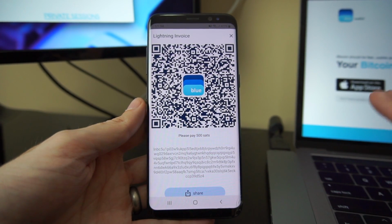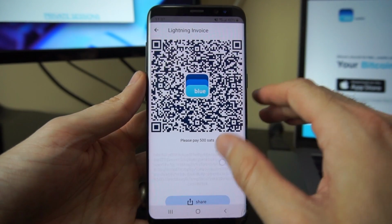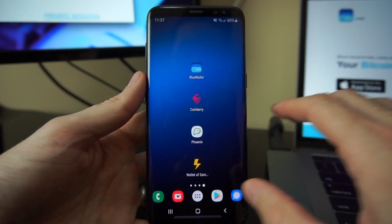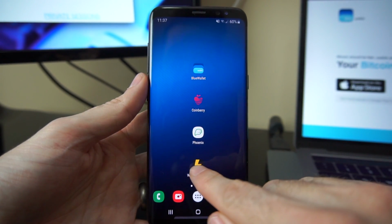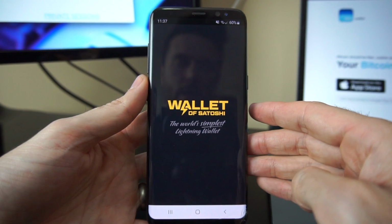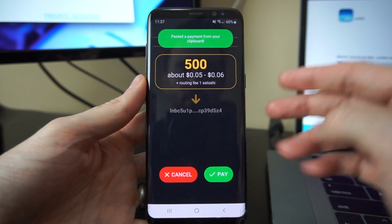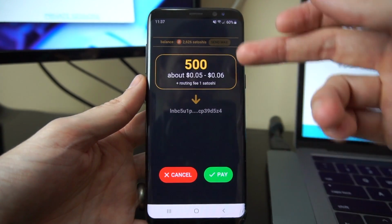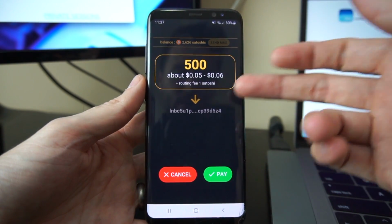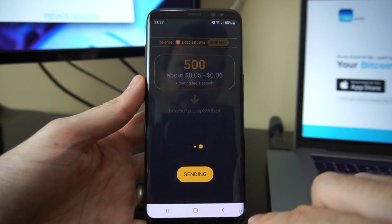So at this point, we're going to navigate to an external Lightning wallet to send into Blue Wallet. All right, so we're just going to get out of Blue Wallet for a second here. And we're going to open one called Wallet of Satoshi, which is another Lightning Bitcoin Network wallet. And as soon as I open this, typically it will detect, yep, it detects that I've already copied an invoice into my clipboard, which it says, okay, 500 Satoshis, and this is what it looks like. And it's going to be about 5 to 6 cents. I'm going to say yes. I'm going to hit pay.